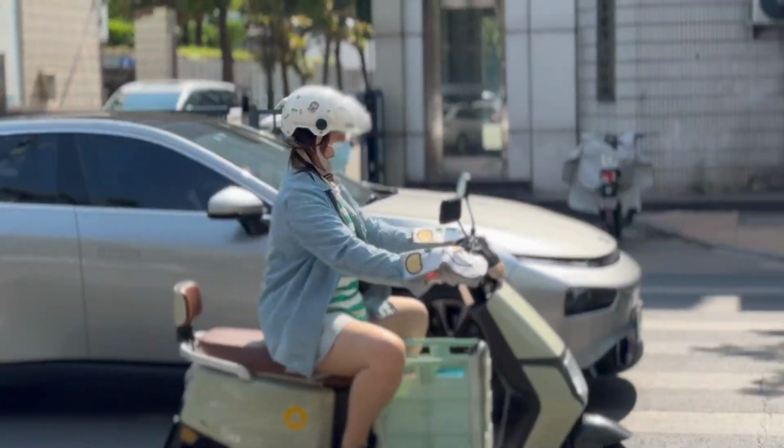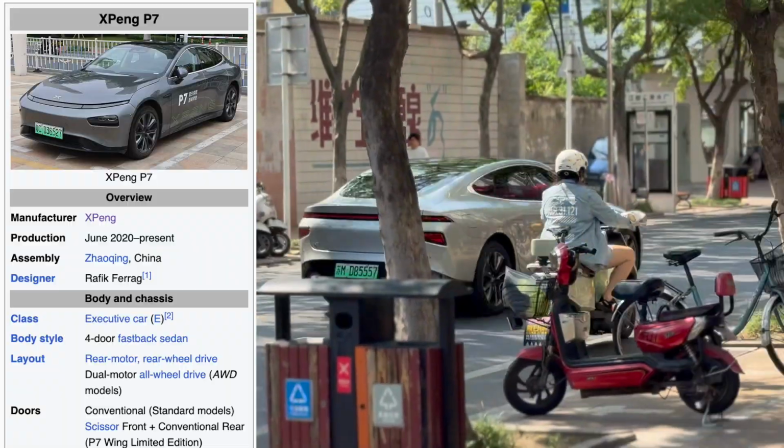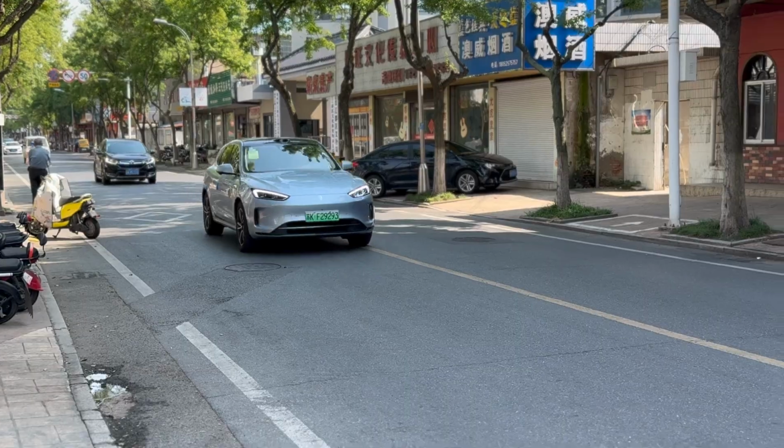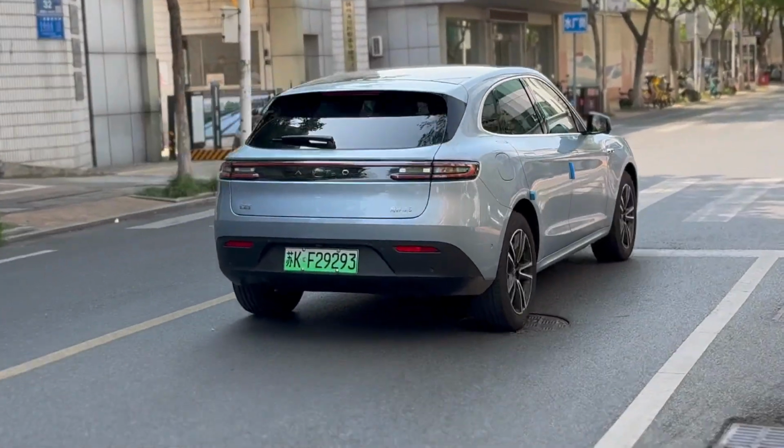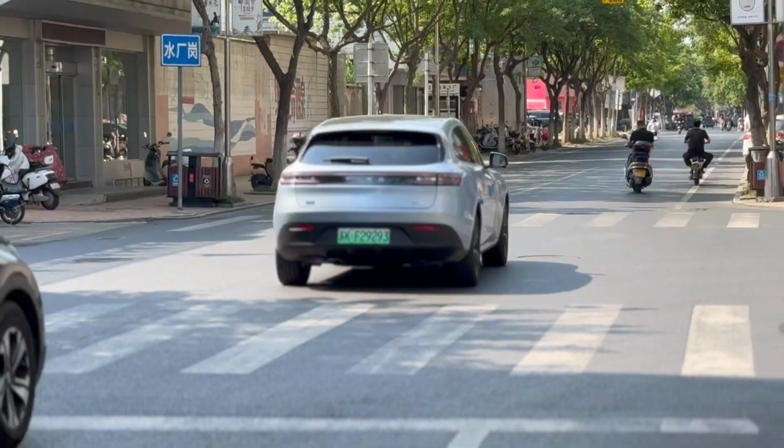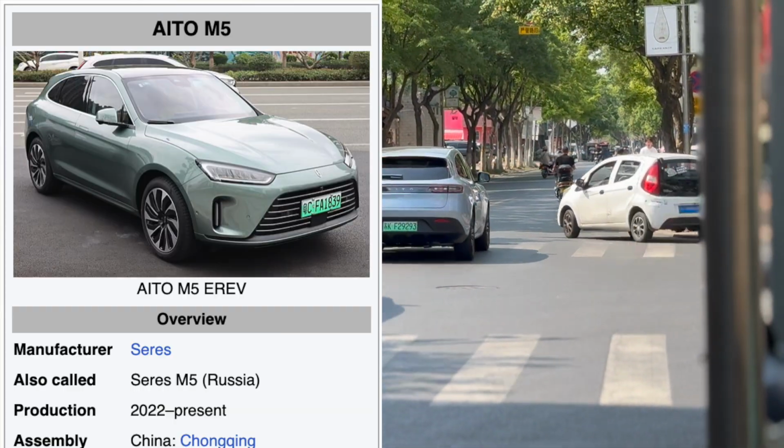Xpeng P7. Forget what this one's called. It's pretty cool looking though. Oh, it's an Ato. I think that's the Huawei car. Nice. As you can imagine, I get stared at a lot here. The hat and glasses don't help, but just being a foreigner over here, there are not many foreigners in Yangzhou or in this neighborhood, definitely not. So the fact that I'm stopping and filming cars, I am getting a lot of stares.